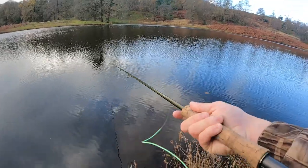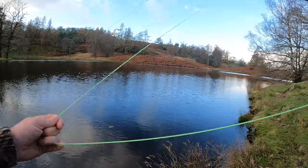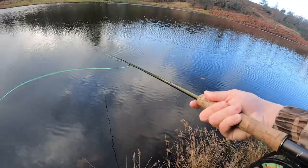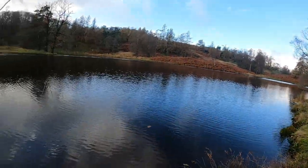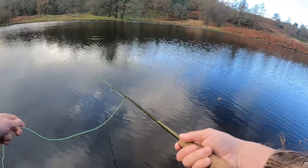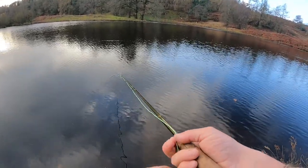I'm just starting with a sink tip. I've got a cat's whisker type lure on the end. I've just seen a fish move out there as well, so hopefully they're on. Start with a bit of a short line, see if there's anything in close first.